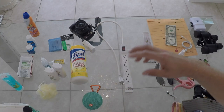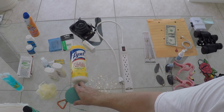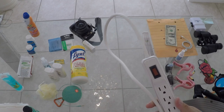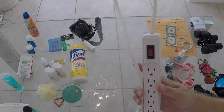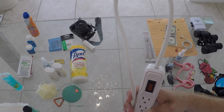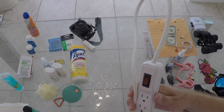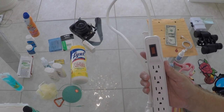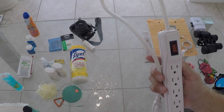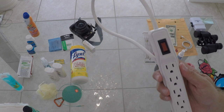Okay, so this is my controversial item. It has become such a topic of controversy, and that is my power strip. Now, most of the cruise lines have banned surge protectors because it does something to the electrical system on the ship. I'm not an electrical engineer, so I don't know particularly. However, this is a power strip, and the box even said that it's a power strip, and it says so somewhere on the back here.